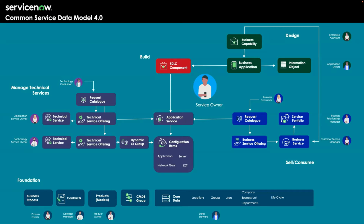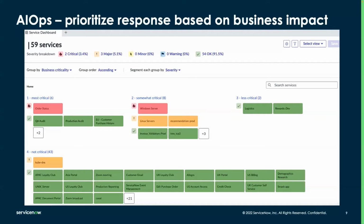As you can see on the screen, the application service sits right in the center of the CSDM, and it is the critical element for representing deployed services in your CMDB. And since application services are made up of deployed applications and infrastructure, they need to be as accurate as possible. To achieve accurate and up-to-date service maps, an automated service mapping solution is needed. So let's see some example use cases.